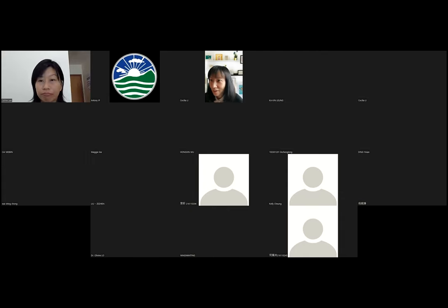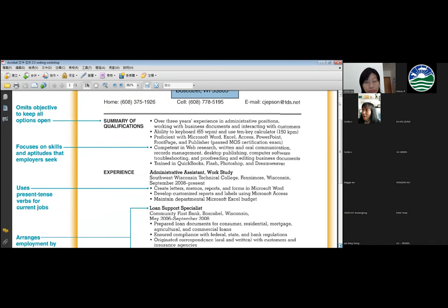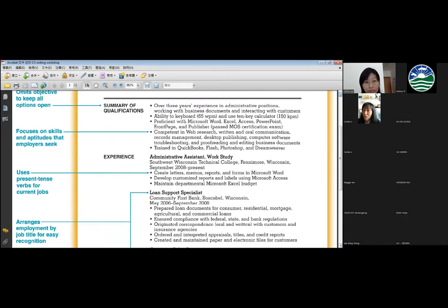Okay, let me share. First of all, just very quickly, because I understand that time is very limited. So this is a sample resume to show you how this can be done. This is what I was talking about, the heading in which you see your name, your address, all your information, like your mobile number, your email address, and so on. Of course, you can put in your postal address as well. And then there is a summary of your qualifications.